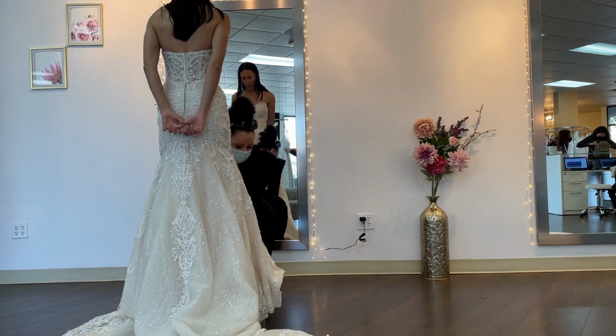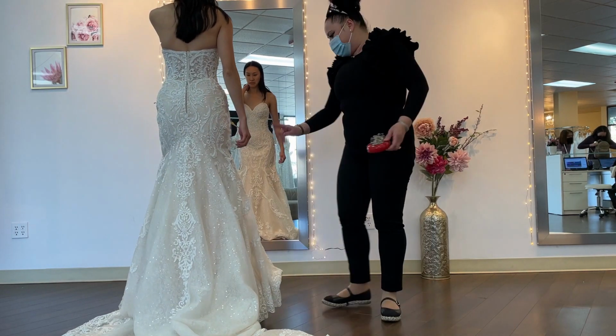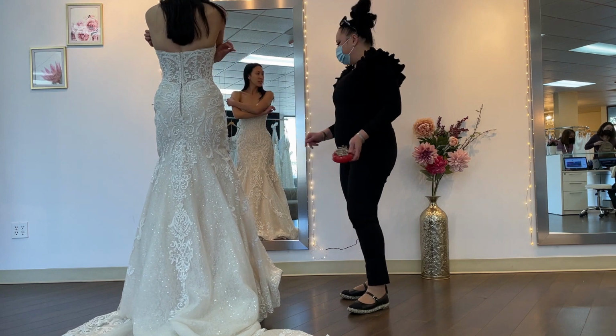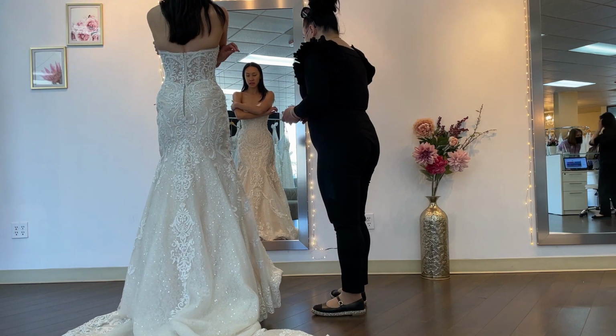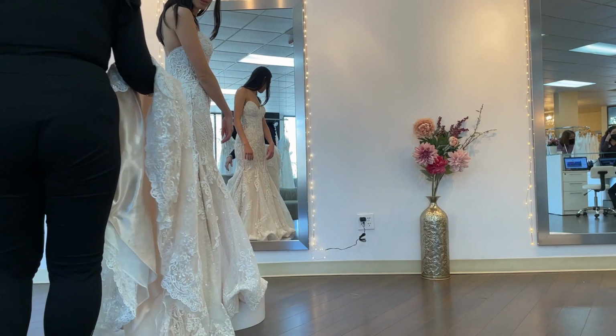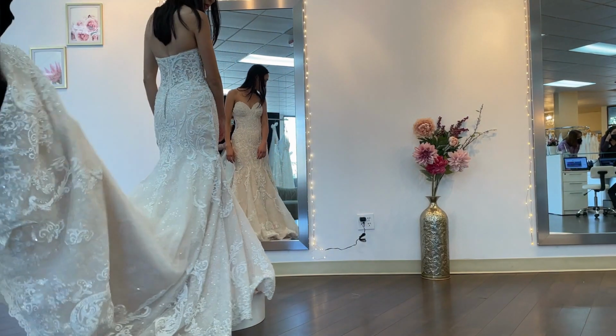So this is gonna be the length. Okay, with the same edge. So you won't lose the scallop. Right. Okay. And then bustle. Yep. Again, end of April. Okay.